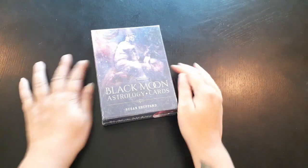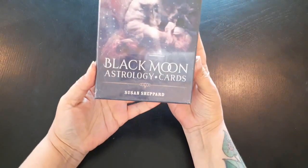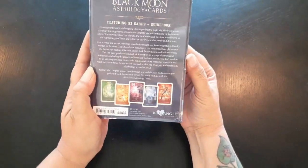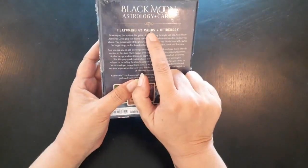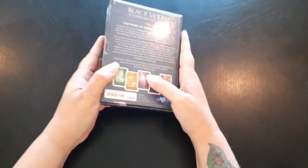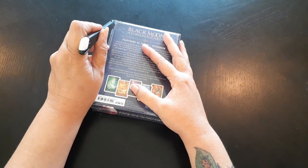This is an oracle review of the Black Moon Astrology cards by Susan Sheppard. I got these off of Llewellyn. Featuring 52 cards and a guidebook, it is an oracle by Blue Angel, and I got these on my Llewellyn 50% off sale, so I'm excited to see what is in these.